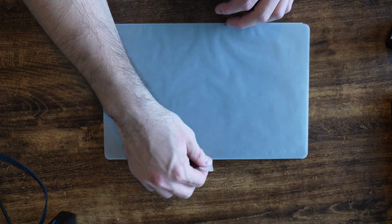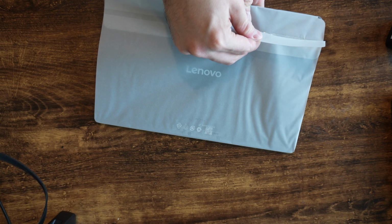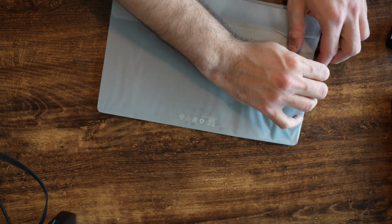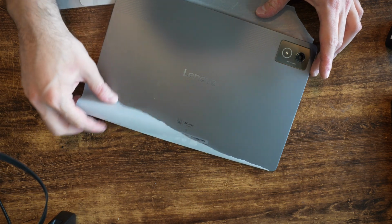With that, let's peel this off. Oh, it's not a fun peel. It is not a fun peel. So we're just gonna tear it open then. Perfect.